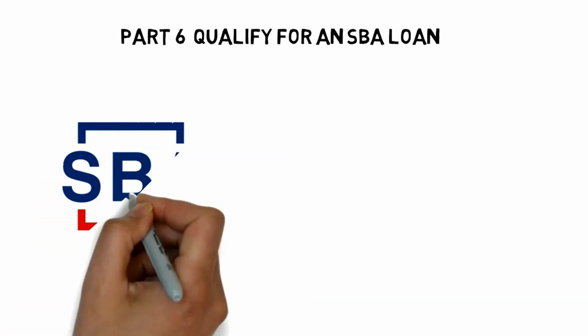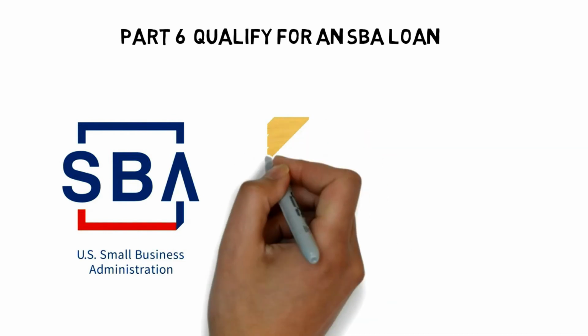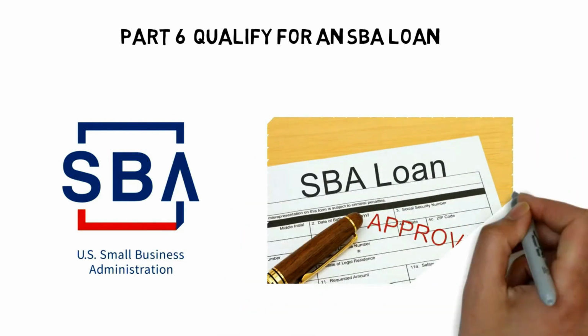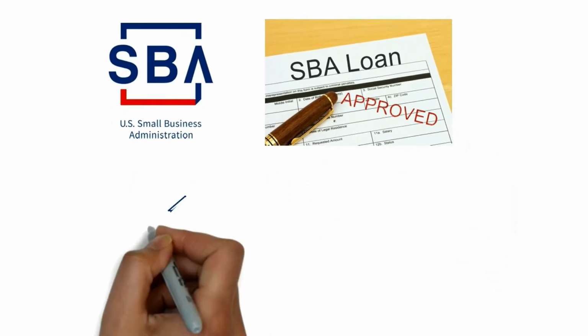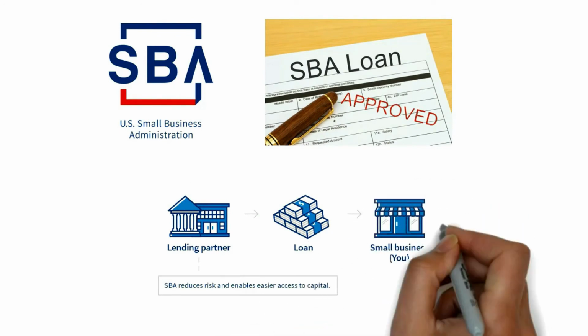Part 6. Qualify for an SBA loan. SBA loans. If you go to get funding through a bank, it will more than likely be an SBA loan. SBA loans are loans backed by the federal government, so if you default on an SBA loan you got through the bank, the SBA still guarantees that money to the bank, so it's lower risk for them to issue the loan.